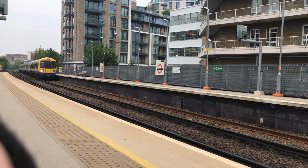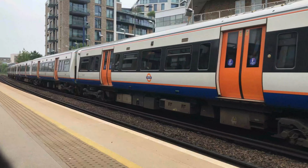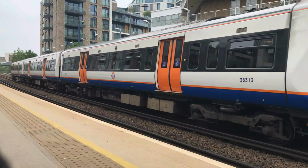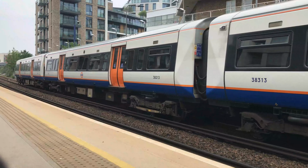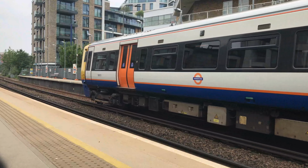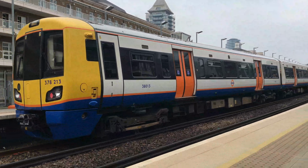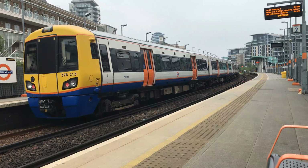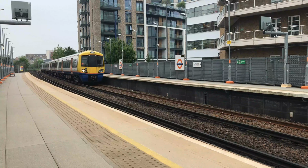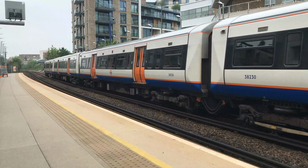Arriving right behind that is 378213, working the 1433 London Overground service from Stratford through to Clapham Junction. And another one right under his heels is 378230, running 18 minutes early with 5.41 from Wembley Carriage Siding through to Dalston Junction.